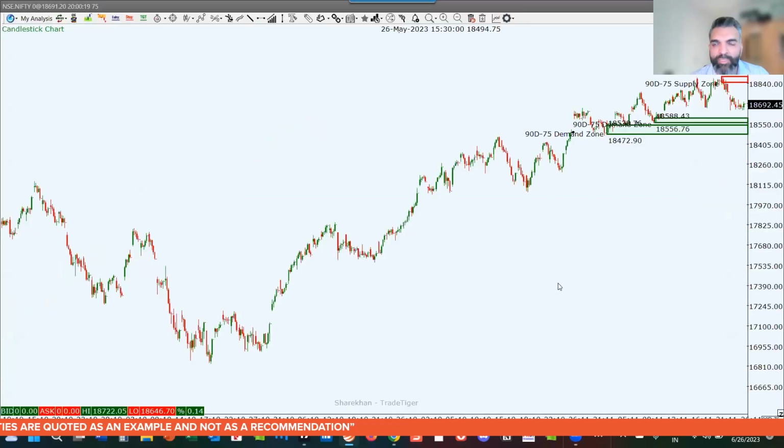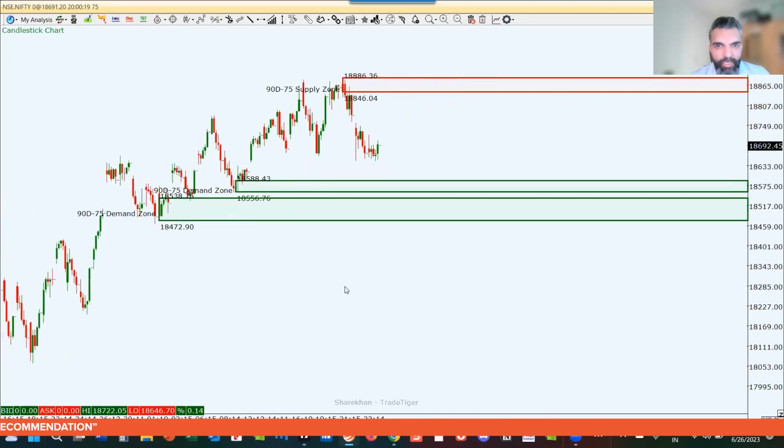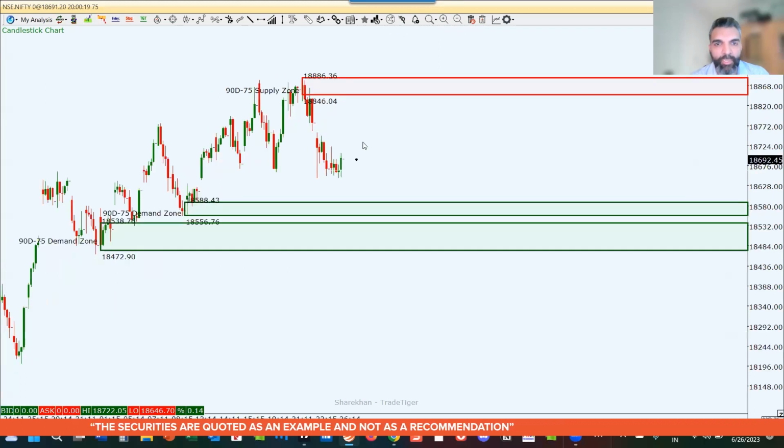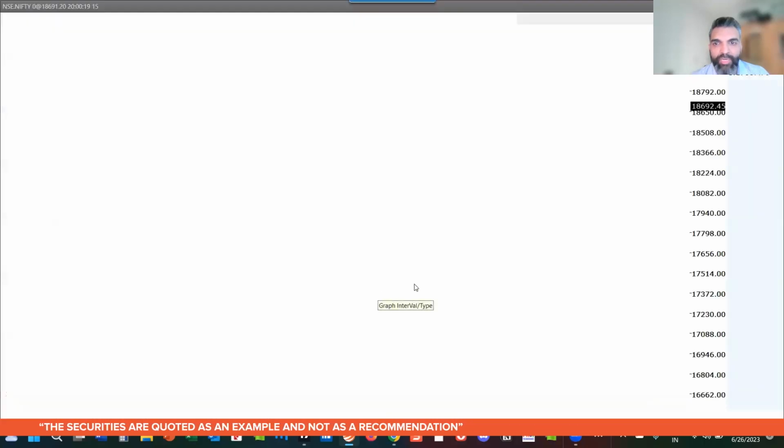If you look at the 75-minute chart on the Nifty, today also the markets pretty much opened gap down and thereafter just consolidated. Right now we do see these two levels of demand, 18,588 to 18,556. And on the supply zone front, we have 18,846 to 18,886 levels. So these are the levels in the coming week that could be tested. These are more or less on the extremes, and we'll have to see how the market reacts to these levels after it goes and retests them.